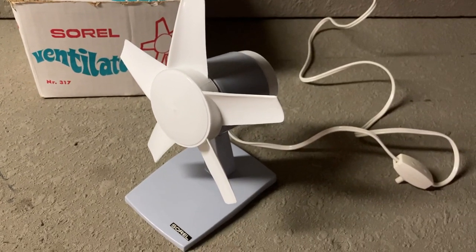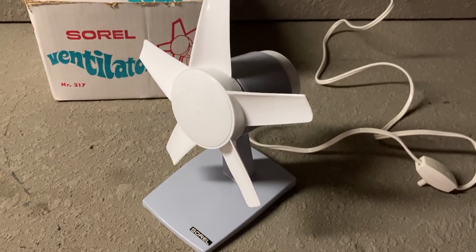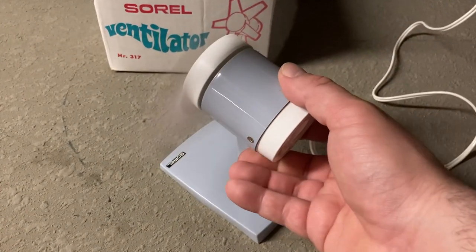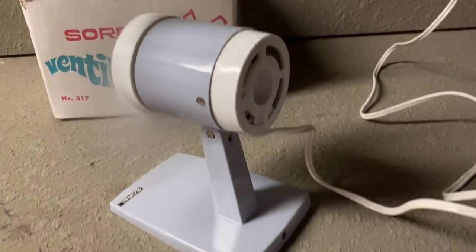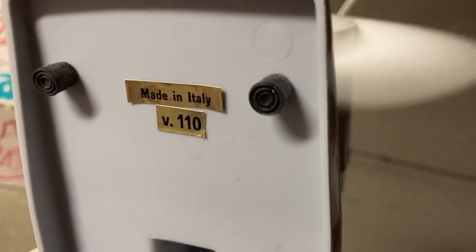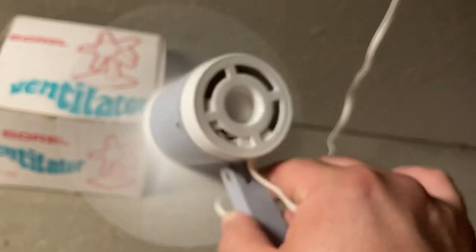I don't know what company would have made this fan. It's probably a more common fan in Italy at the time, in the 70s. But I've never seen one before. This is the first one I've ever seen in person. We'll run it one more time. Made in Italy, V.110. That's the only information they give you about this. That's it.